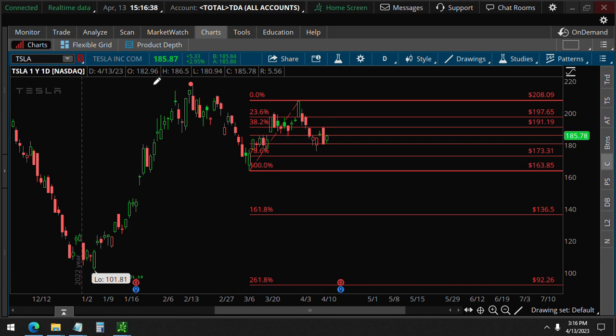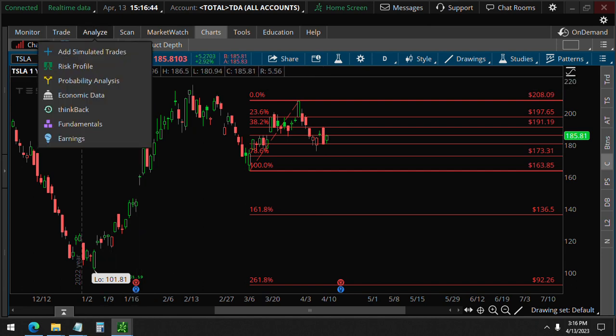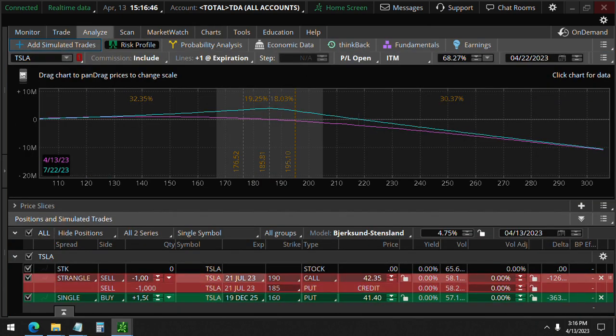This bet, we had calculated the buying power. It was about $11 million. So it's quite a large trade. So keep that in mind.